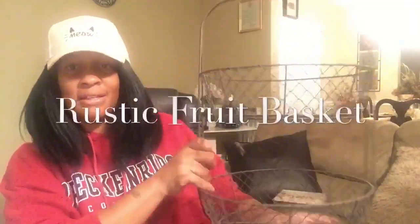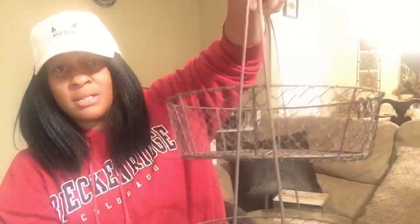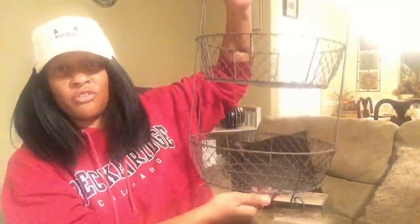Next thing is this basket here. This is my rustic basket that I fell in love with at the Goodwill. It has this little handle here. It's made with that chicken wire kind of stuff. And yeah, so I guess you could store your fruits, your vegetables in it, or whatever you want to do.